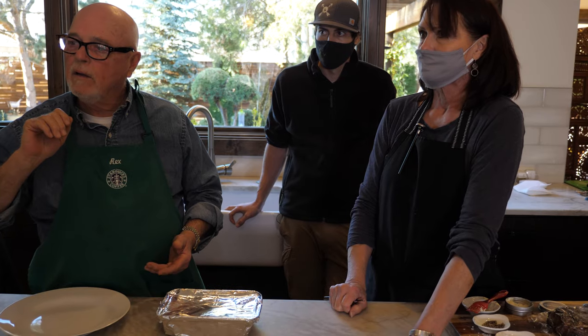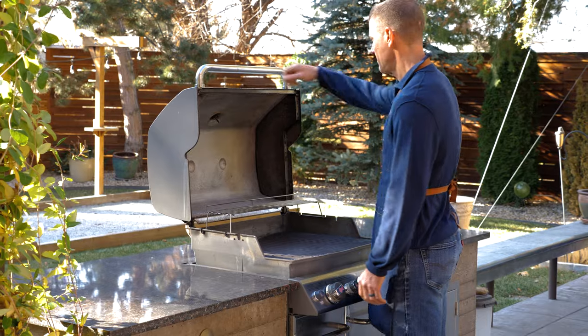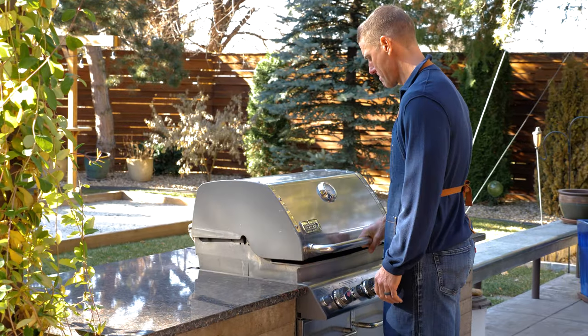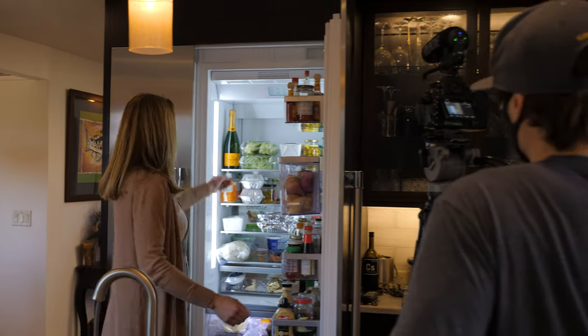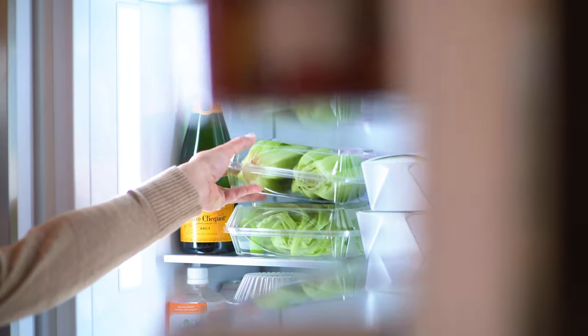How we doing? We're going a mile a minute. We got to make up for lost time. And we don't know when the next snags are going to come, so we just got to keep moving. I think this still looks okay. Okay, one more time. The fridge door bounced back. So let's hold it a little bit.